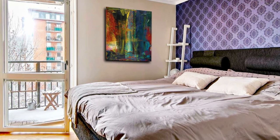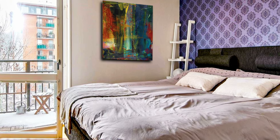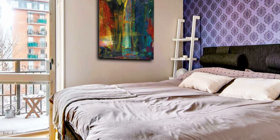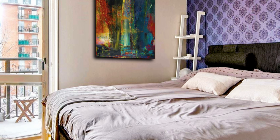Look at this charming tiny bedroom with a wallpapered accent wall in a purple color and with a vintage style pattern. It brings a retro, classic, timeless style to the decor.